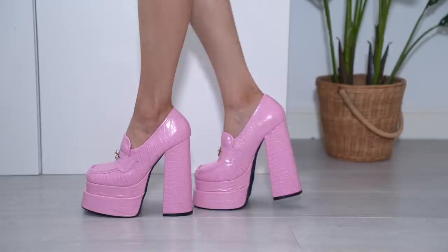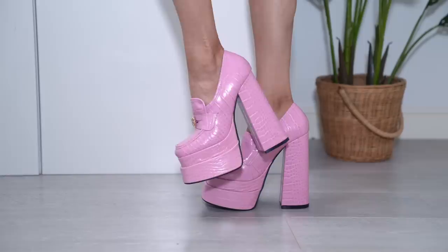I love the color of this so much. It's kind of like a faux snake or crocodile skin. I'm obsessed with this whole shoe. I have no idea where I would wear this, but I really like it. So yeah, let me know what you guys think of this pair of shoes, whether you like it or dislike it. I have no idea what to do now because I love the way it looks, but will I actually get use out of it?